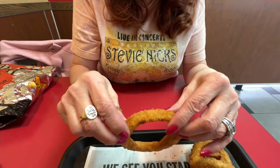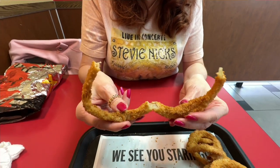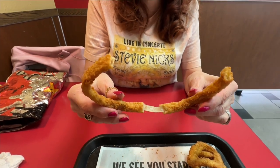I like their onion rings. They're nice and crisp, warm. I grabbed another one so you can see the onions in there. Look at that. They have good onion rings here. They're not minced. So I'm glad we got these instead of the fries.